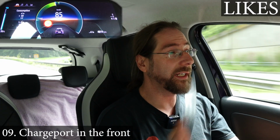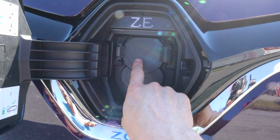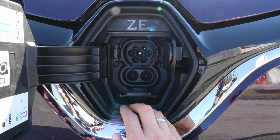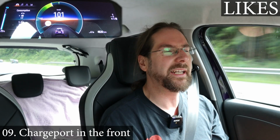For me, always a thing, some people don't like it, but I do, is to have the charge port in the front. I just like it. It's nice to drive to the charger, and also they don't have thingies that hang off for the CCS plug when you unplug it. It's just little thingies that just pop off. It's not that they're hanging around.